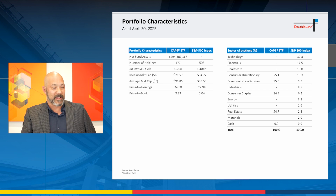And, unsurprisingly, on the left there, you have a lower median market cap as you're avoiding those big 7 names, those large market cap names. You have an average market cap that's slightly lower, lower price to earnings, and lower price to book. So from a sector rotation standpoint, I would say right now it's much more of a value tilt, with that real estate and consumer staples weighting, but you are also in consumer discretionary and communication services. So you're not only in value, you're not only in growth. It really depends on which of the sectors are the cheapest and which become rich, and then we're trying to get out of those.